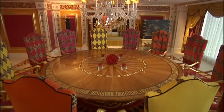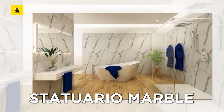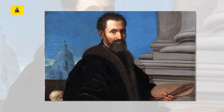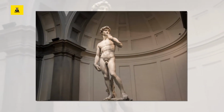While walking along the lobby, you will notice that the hotel's walls and flooring are made up of more than 30 different types of statuary marble. If you're not familiar with what a statuary marble is, it is simply just the same type of marble that was used by Italian artist Michelangelo to create many of his famous sculptures, including the Statue of David.